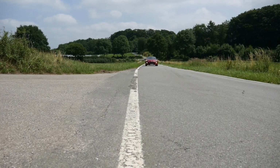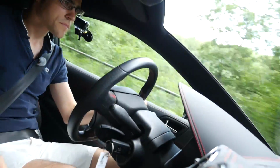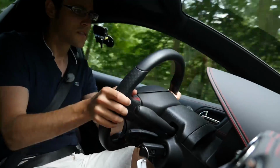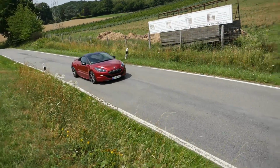Acceleration. Now we're really testing the suspension. Pushing me a little bit to the outside here, but in general, a good balance I'm feeling already right now. Manual transmission for real sporty stuff. Oh, when we're going over the bumps, it's really rough.